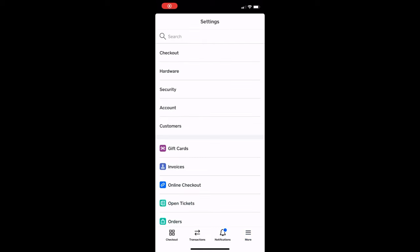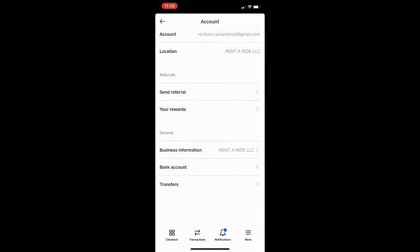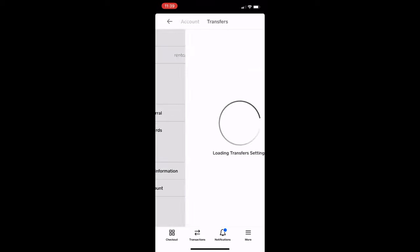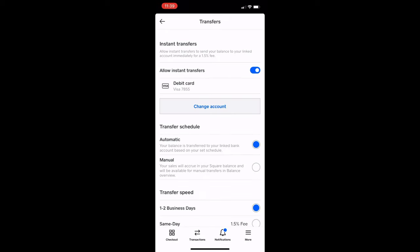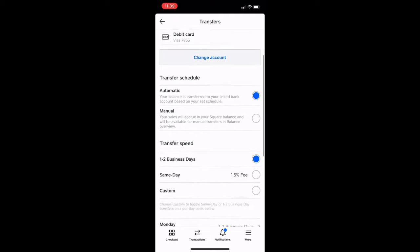Now, after you're set up, when you go back into the app here, you're going to go into your settings, and you need to go ahead and add your debit card so you can do instant transfers once you do a transaction.